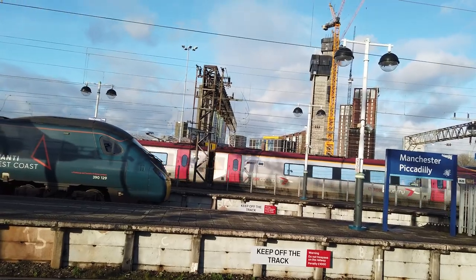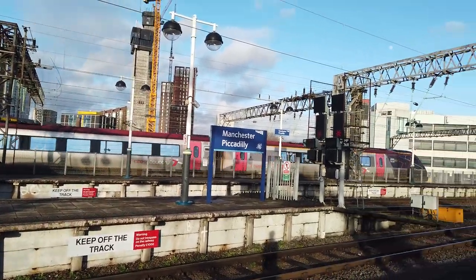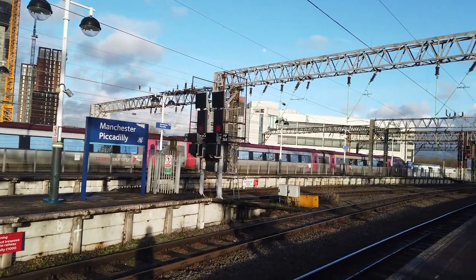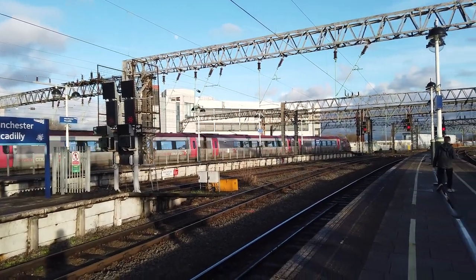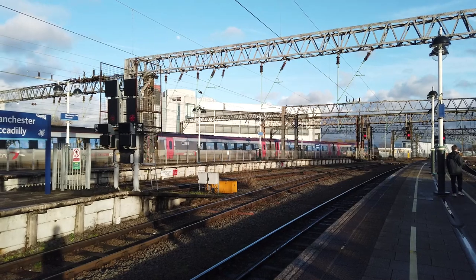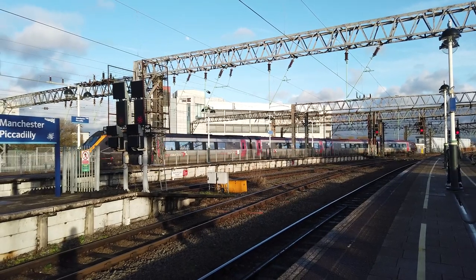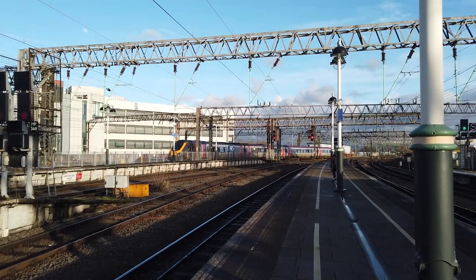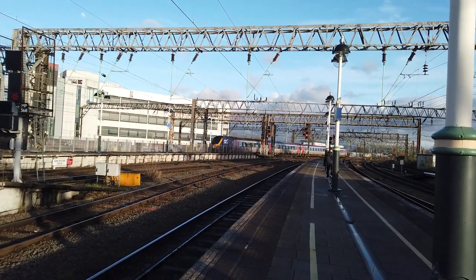221140 is our next Voyager to depart. This one is on the 1603 service to Bristol Temple Meads. This is one of the 4-car 221s, which there are only a handful. Most of the 221s are 5-car.